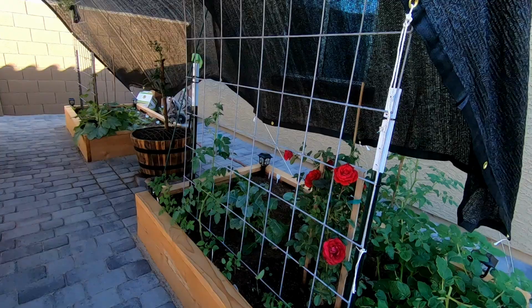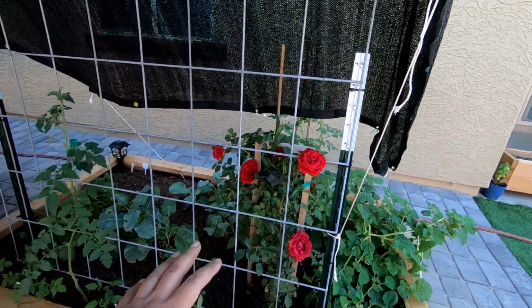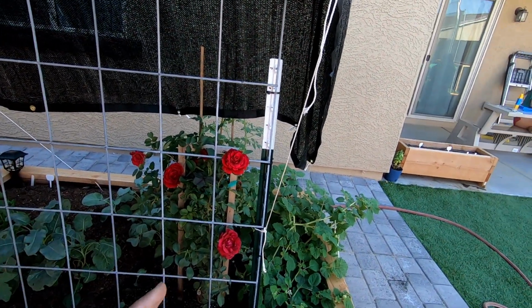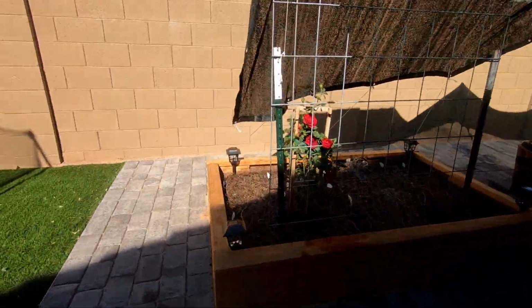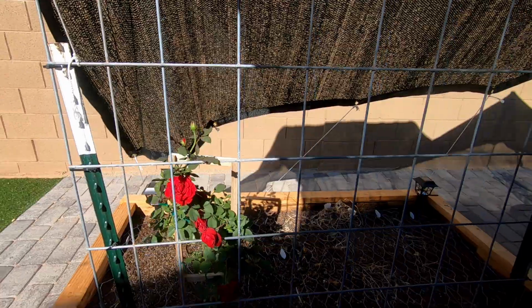And then there's this one right here. I think I did a better job planting this one. The other one I wound up moving a little bit back because I felt like it just wasn't even enough, which honestly isn't even a big deal. It's a me problem, okay?